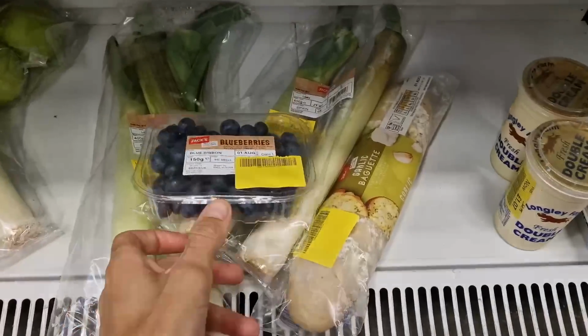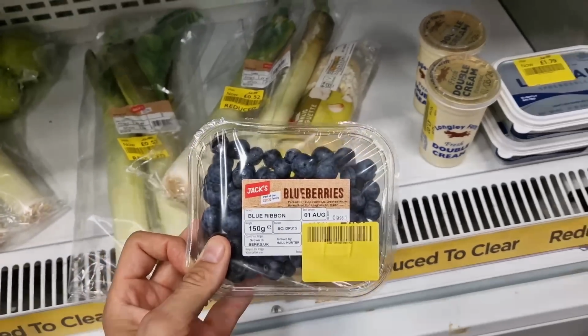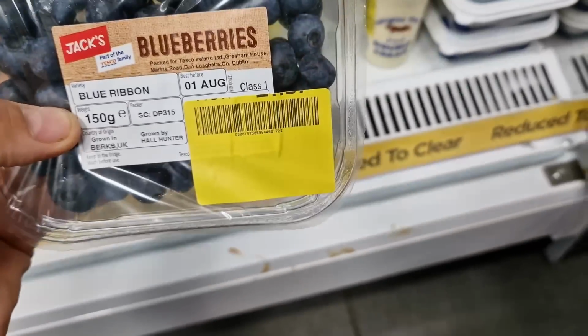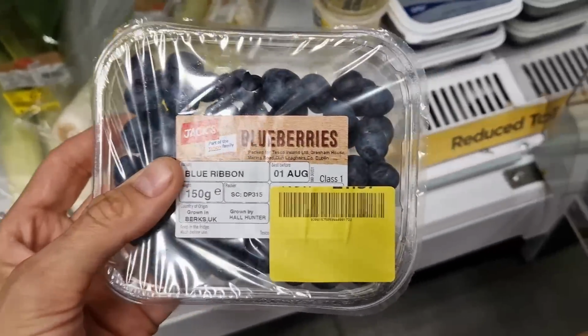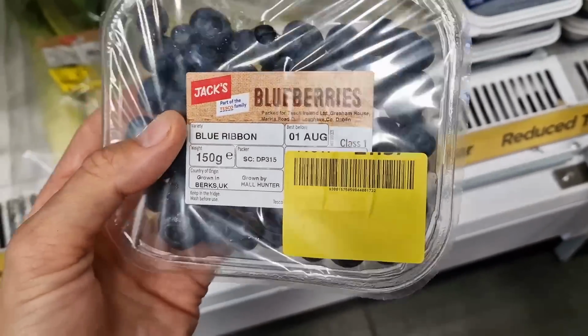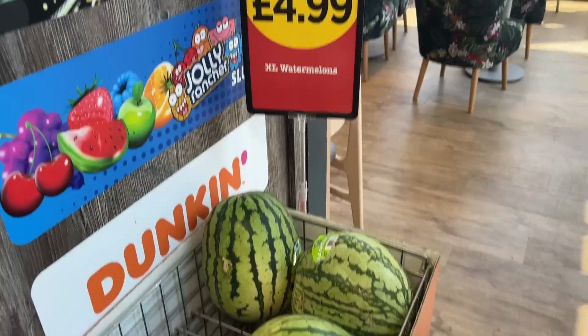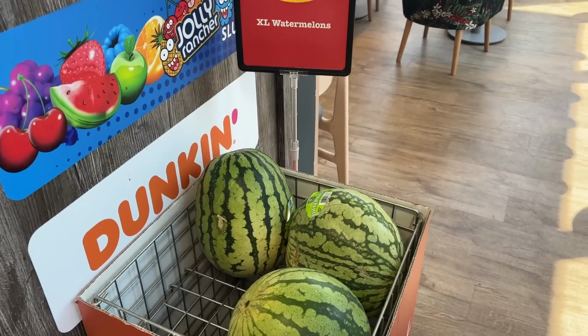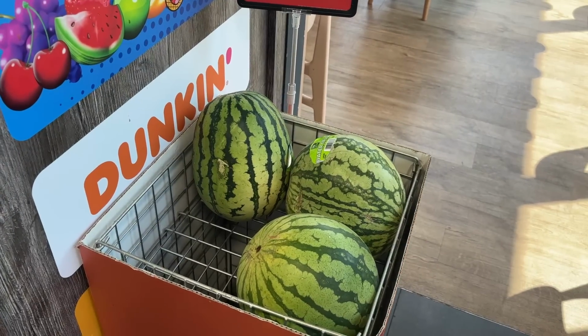Guys, I've just found some reduced items. These blueberries, I think that might be nice to have some fruit with the donuts for dessert. But I can't see a price, and I've only got a few quid left. I might just take the risk and get them. I'm sure they're going to be less than £2. Oh, they've got watermelons in here. $4.99. That'll be a massive chunk of the budget. But I did not expect to see watermelons.